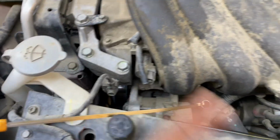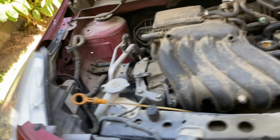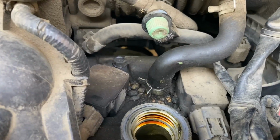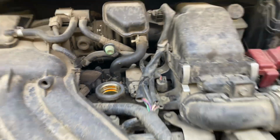Need to change the belt pretty soon because the air compressor screwed it up, so it's starting to get old and crack. But this just started happening a little. You can see it's grossed up, but oil a little bit. Don't know why, and I don't care. It's not that bad, so I'll leave it.